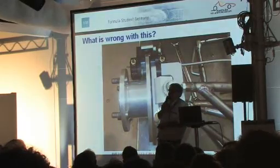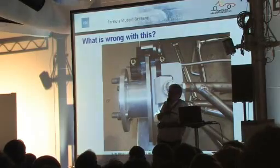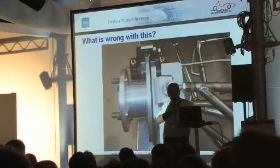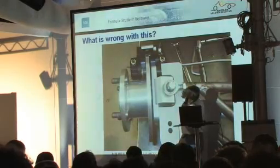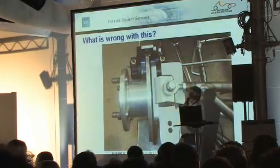Okay, what's wrong with this one? This is an interesting example. This car came up. There's lots and lots and lots of DNFs hidden in these two pictures. I've got the system assembled and disassembled. We look at the assembled one to start with, and okay. What about the rod end can pull over the head of the bolt? There's two DNFs.